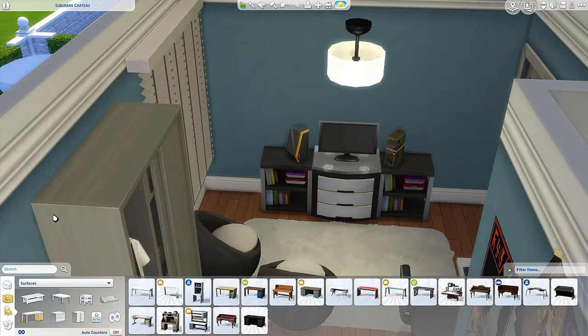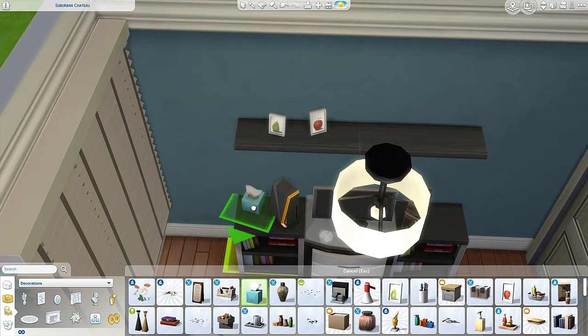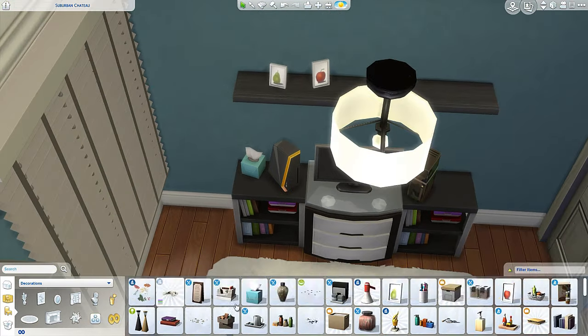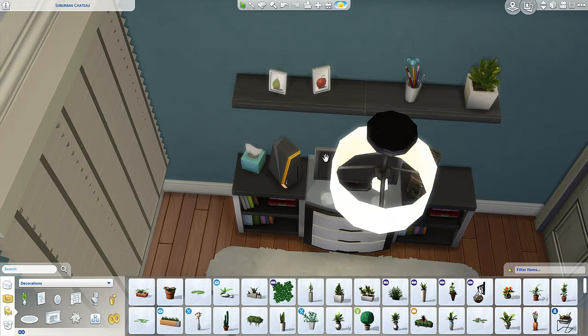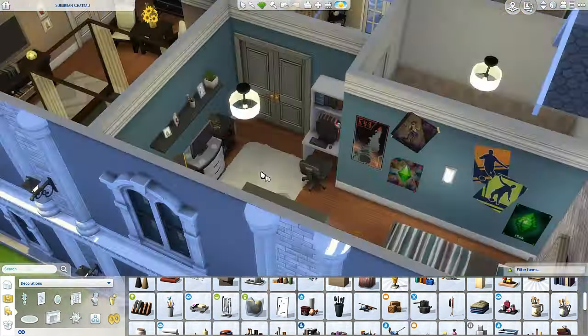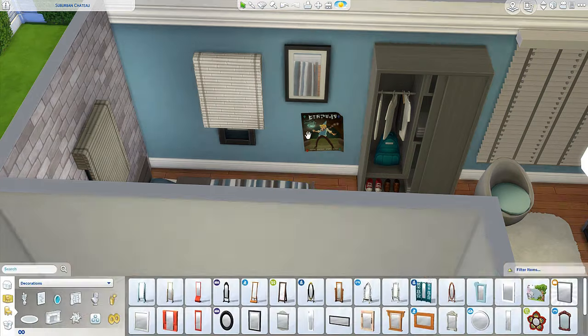I actually combined a bunch of side tables for that, and it actually turned out really well. It looked really nice, and it looked like a legit video gaming setup, so that's pretty cool. And yeah, it looks like that is it for the kids' bedroom.